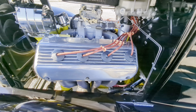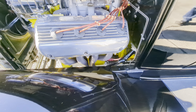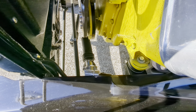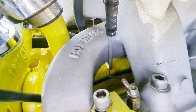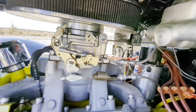Man, this Hemi is stuffed in here. I see you got the mini starter too, all wrapped in heat wrap. There's your rack and pinion steering with chrome fittings. So aluminum radiator or regular? No, it's a regular, it's a Walker. Walker. Okay. Hothead. Very nice.